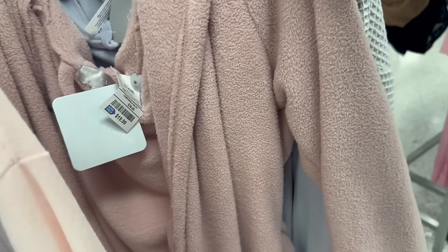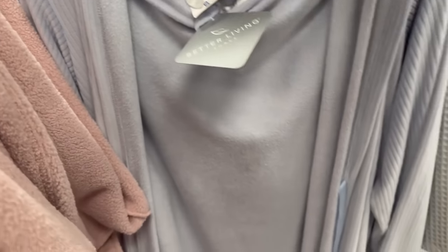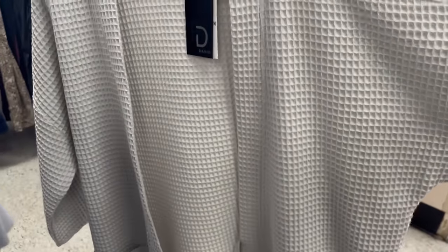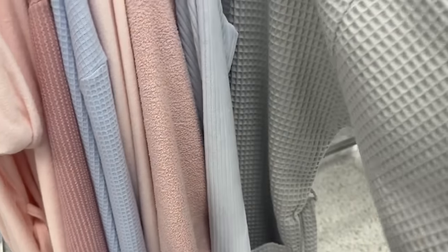You also have Better Living Robes for $19.99. This is a very nice plush one. This one is another Better Living for $17.99. It's really soft. And then you got like the waffle material. And this one is Fred David, for $24.99. So great items for Mother's Day.